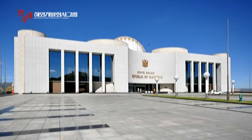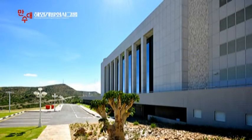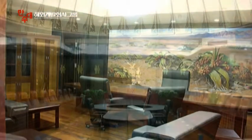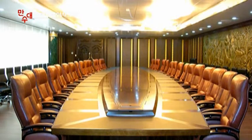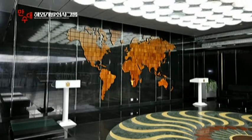200 workers constructed it with our own design and drawings and completed everything with our own technique, ranging from the architectural decoration, creation of artworks, and provision of the furniture and fixtures to the installation of the security system. In the State House, there are the President's office, the Cabinet Conference Hall, the signing room, the private talks room, the Credential Reception Hall, the State Banquet Hall, and other 200 rooms and functional spaces.